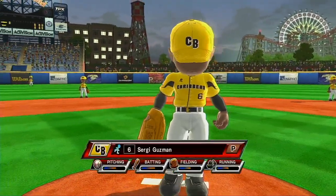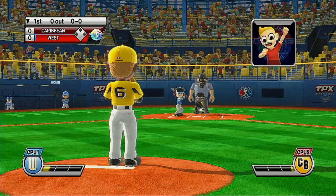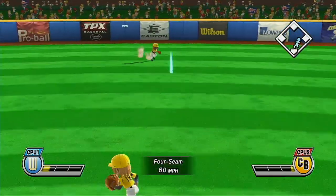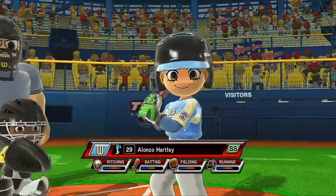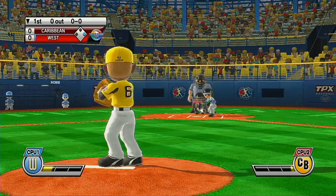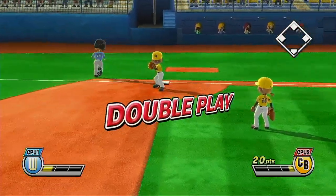It's the bottom of the first. Leading off in right field, number 27. Hustle. And the runner moves on to the next base, lickety-split. Batting second at shortstop, number 29. Plays a nice bunt down the first baseline. Two down. Wow, they turn two.